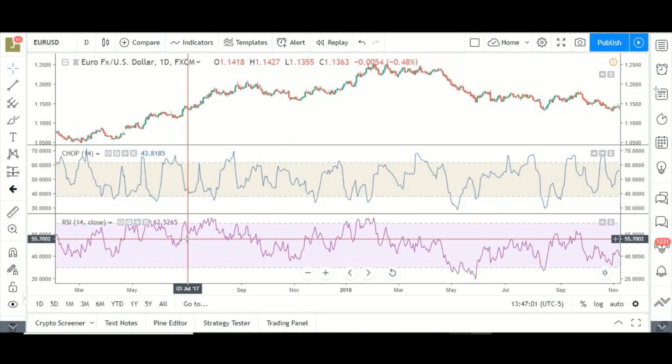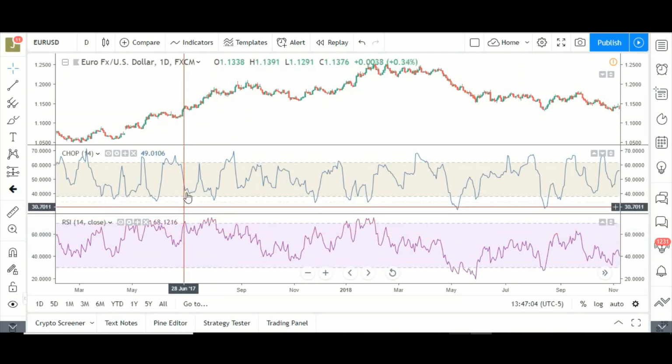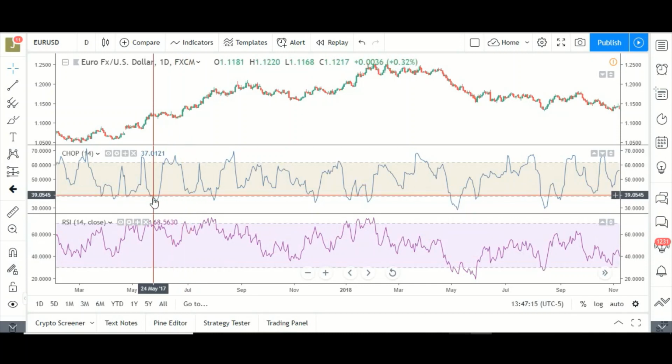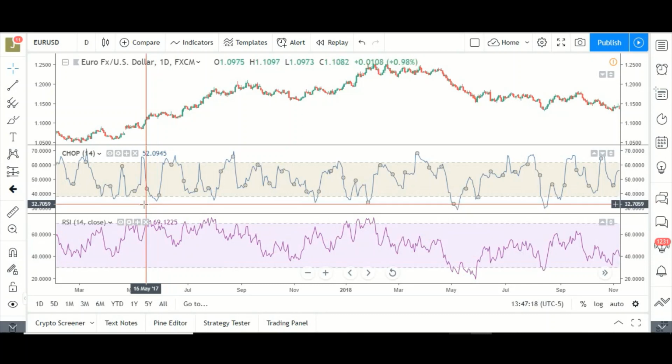Now you would have had to do a little bit of finessing right here. See, as soon as it started to get choppy as well, you would have seen up here that it was getting choppy while you're at this line, which would be a good indication to get out of the trade.